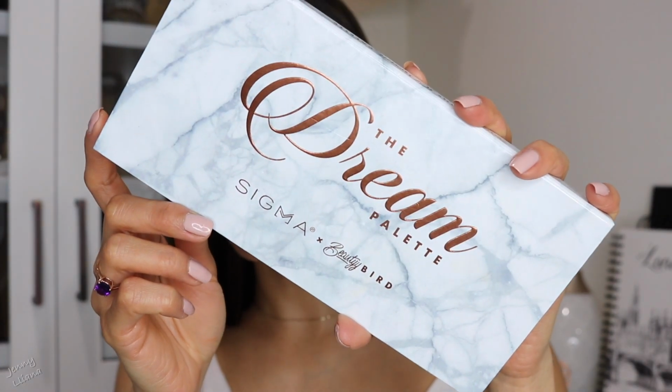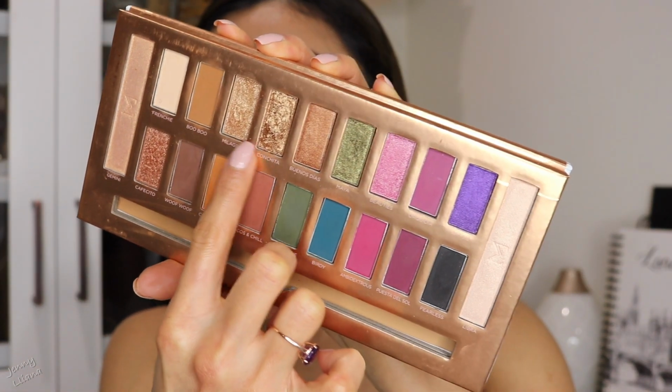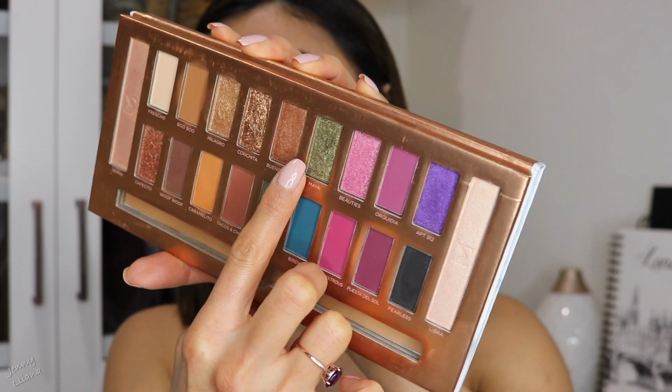And this one right here is the Dream palette from Sigma and BeautyyBird. I love using Boo Boo and Milagro or Conchita. Any of those shades right here are perfect for everyday makeup looks. So it really depends on whatever you have on hand and whatever you like.